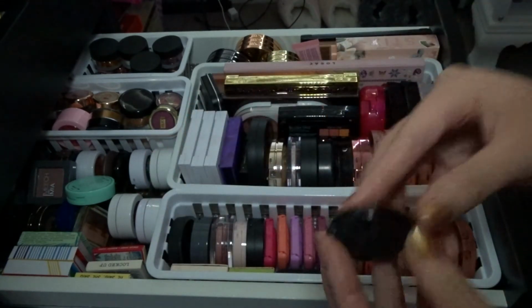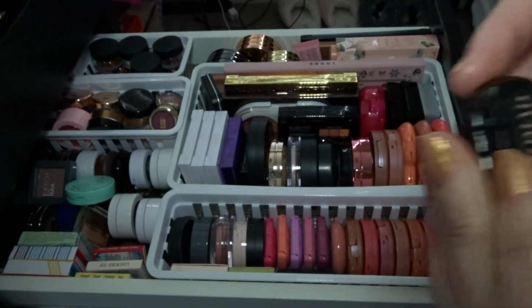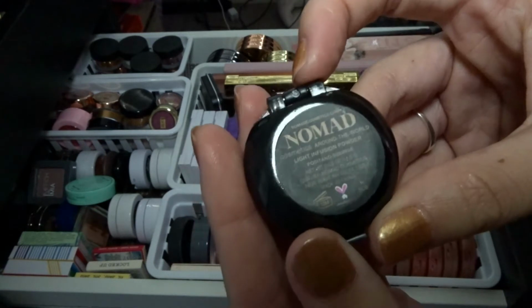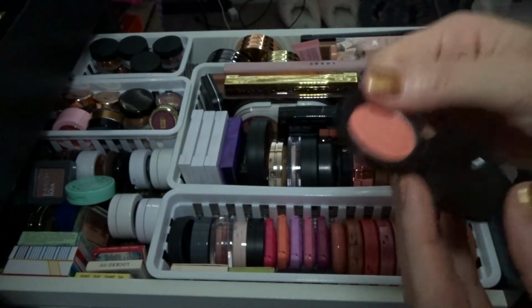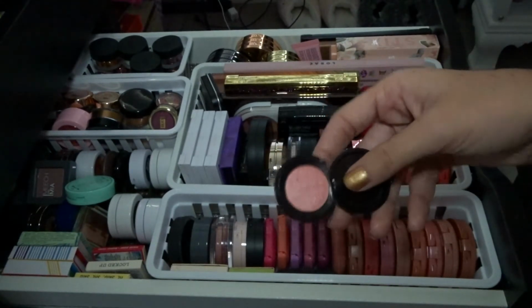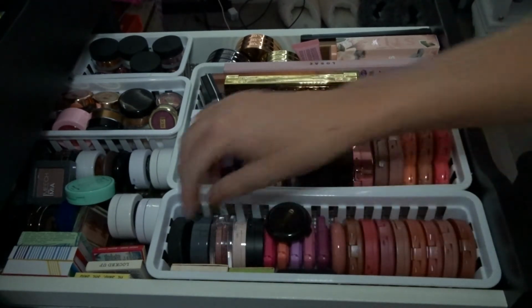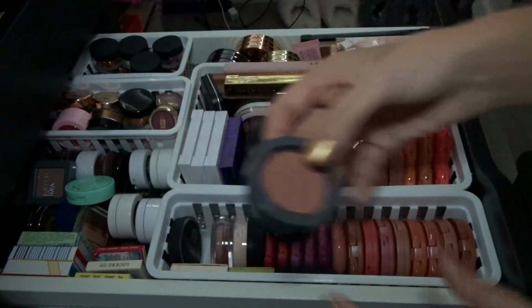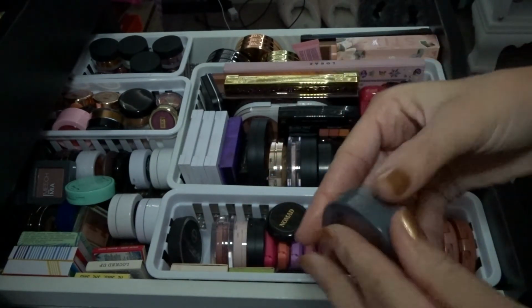This one sitting on top that doesn't fit anywhere is Nomad Positano Sunrise. Totally just butchered that. But this one's supposed to be a highlighter, but it's pink. So I keep it with my blushes just because it's really bright pink. This one is a Dome blush in English Rose.